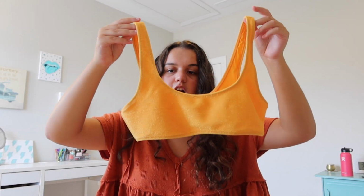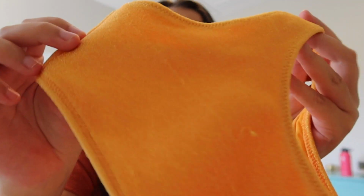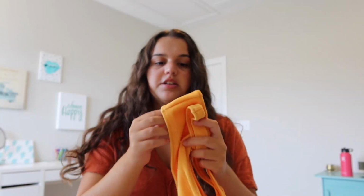I love this color so much. And it has sparkles on it. The only con to this is it is really itchy. So if your skin's really sensitive to itchy fabric, you probably don't want to get this because it is very itchy. But anyways, I forgot to show this, so I just wanted to add this clip in at the end.